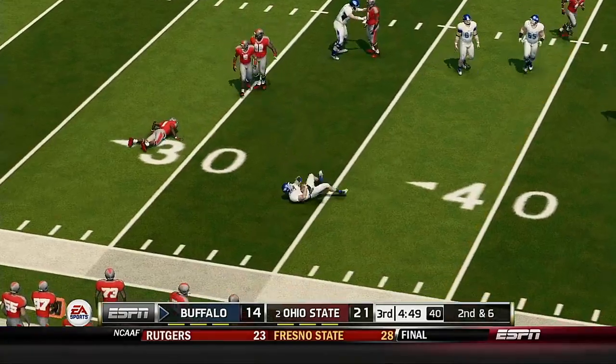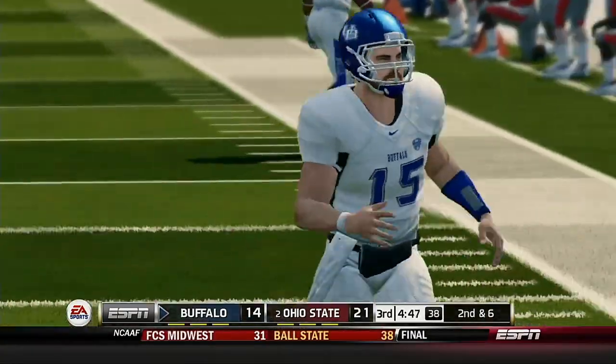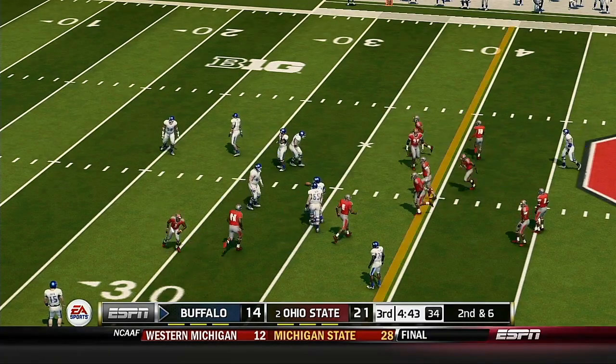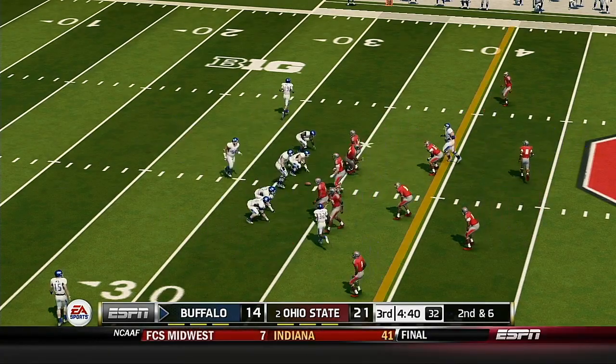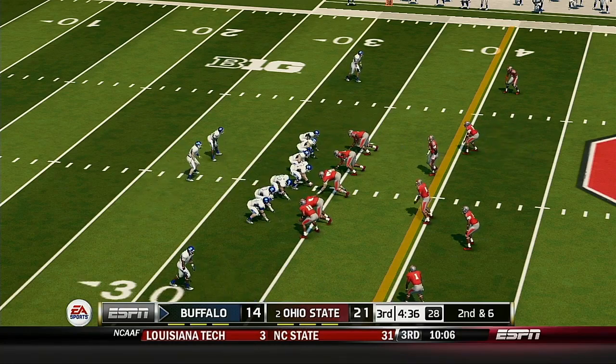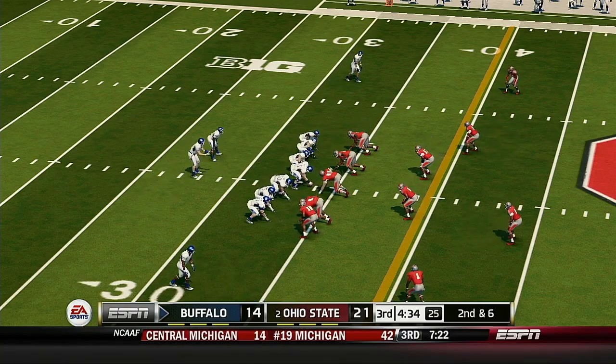Tries to get around the corner. Good outside run there. That's good for a gain of 4 yards. That makes it 7-6. Fourth down. Mike five.